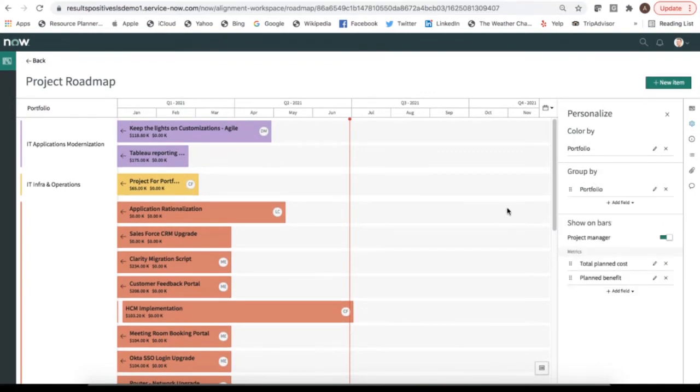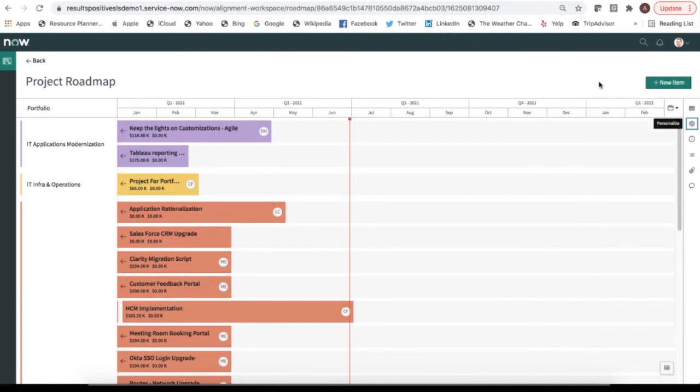Okay, thank you. And then real quick, how did you get into the alignment planner? What's the process to arrive at that screen?